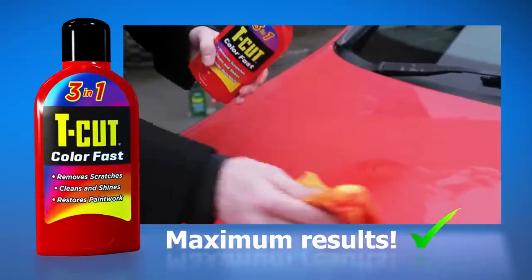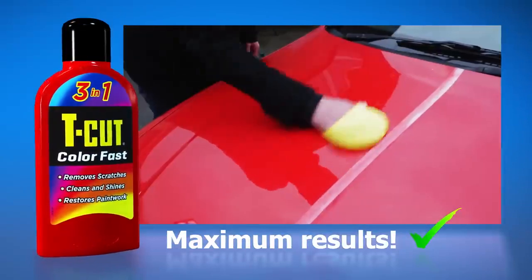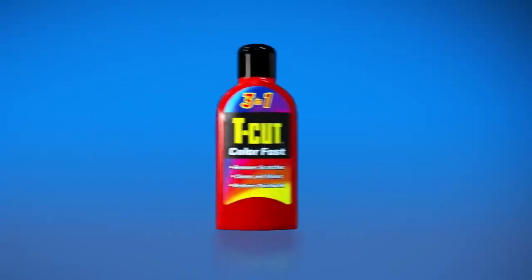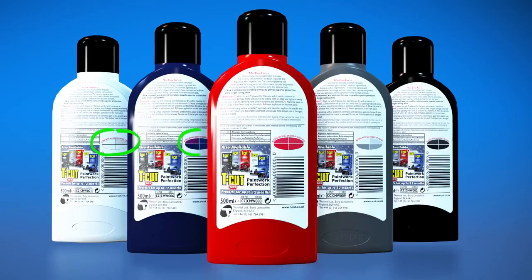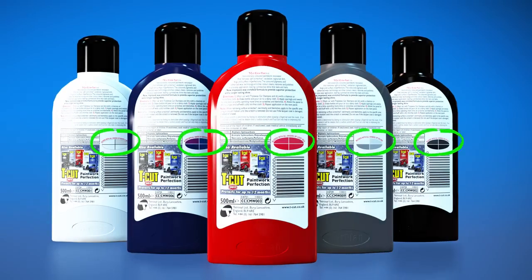Cu Colourfast is quick and easy to use with outstanding results. Cu Colourfast is available in a wide range of colours. Each colour will adapt to all shades of paintwork, no matter the age of the car.